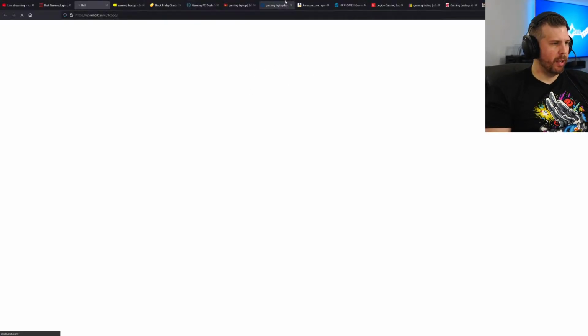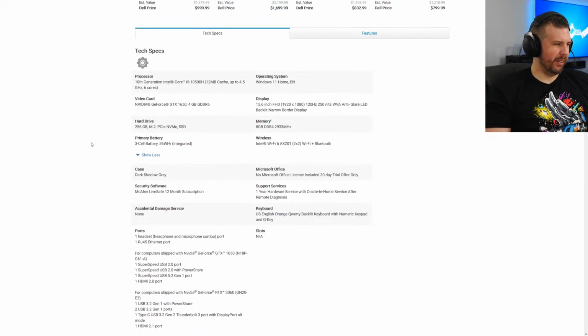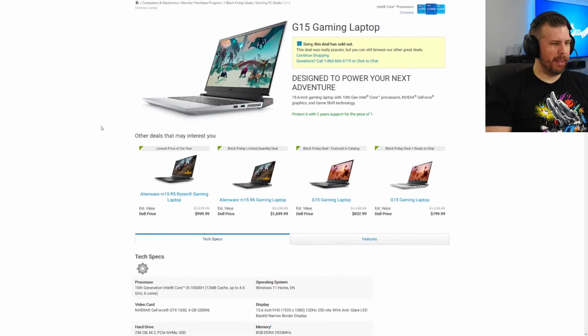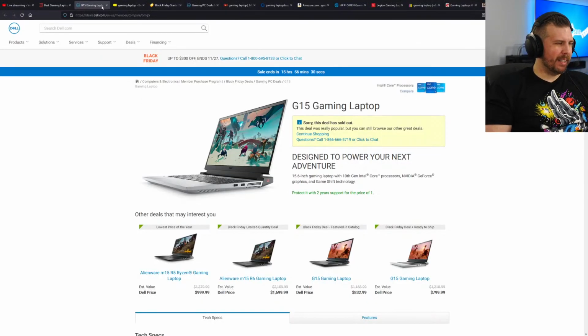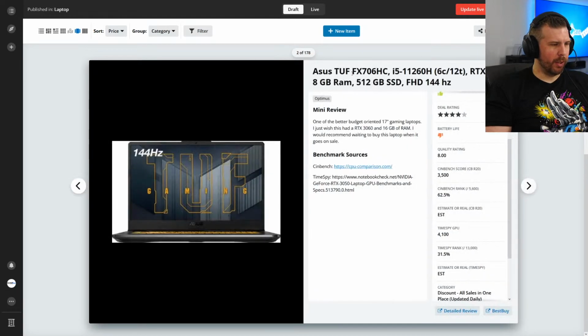And you can get this at Dell. This is the Dell G15. It's already sold out. So this one came and went. Maybe there'll be more, but that's the cheapest super casual gaming laptop. I wouldn't recommend this for hardcore gamers anyway. It's only a GTX 1650, but yeah, that one sold out pretty quickly. Okay, so the Asus stuff, I think this one also sold out as well. Let's just double check it.